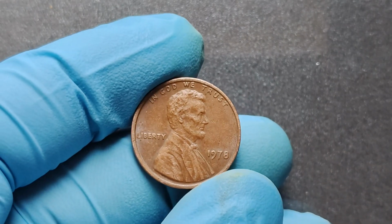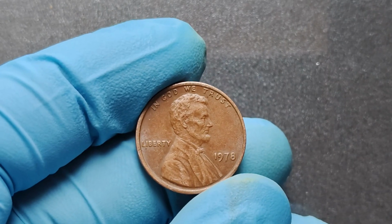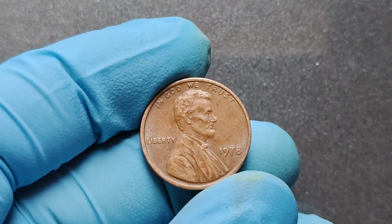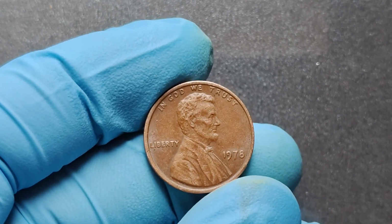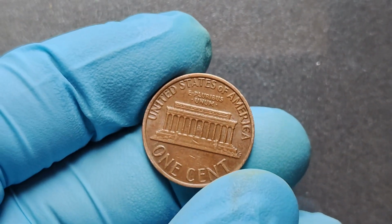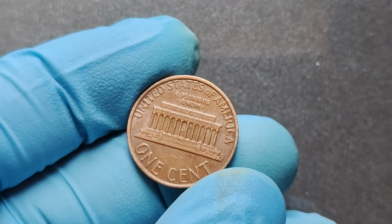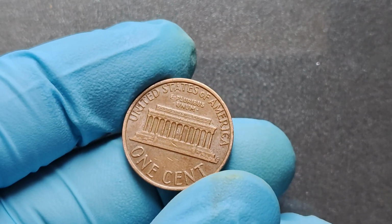While the allure of a $1 million penny is captivating, the 1978 no-mint mark Lincoln penny isn't the jackpot we're hoping for. However, the world of coin collecting is filled with surprises, history, and the occasional treasure. So, keep your eyes peeled, your knowledge sharp, and who knows, maybe one day, you'll find that elusive coin worth a fortune.